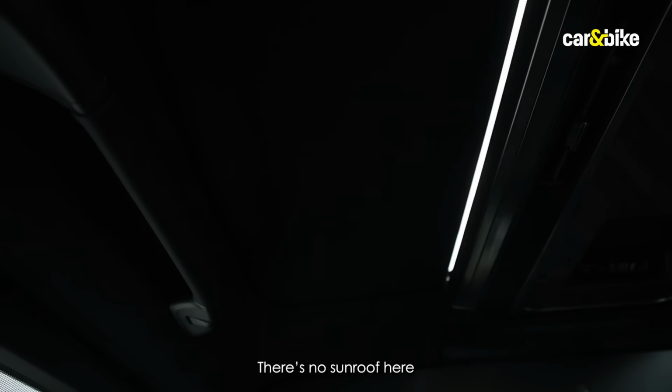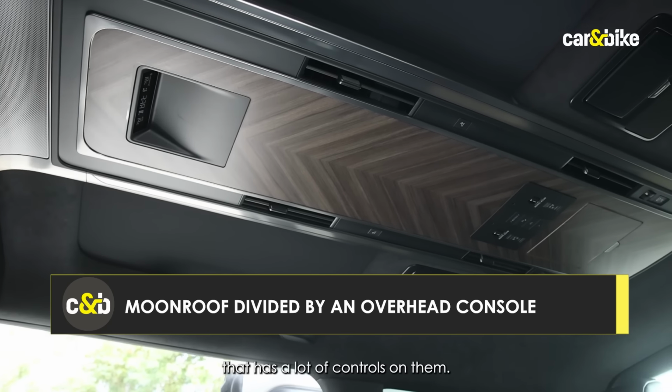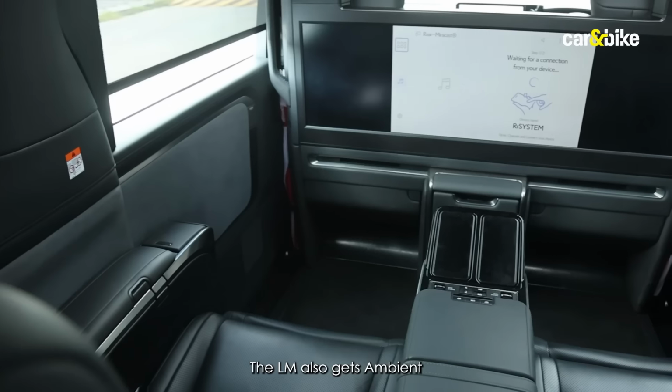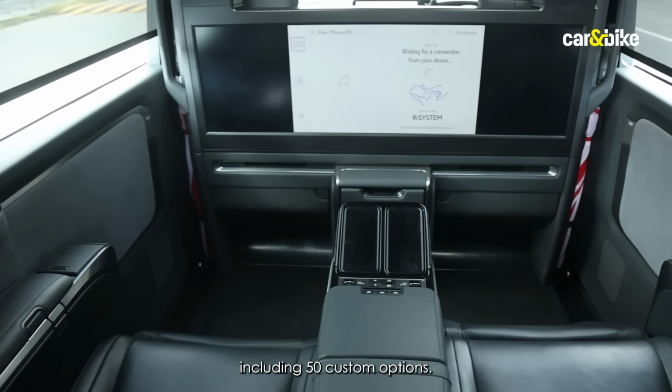There is no sunroof here, and the moonroof is divided by an overhead console that has a lot of controls on them. They are easily accessible but may not be very ergonomic for repeated usage. The LM also gets ambient lighting in 64 colors including 50 custom options.